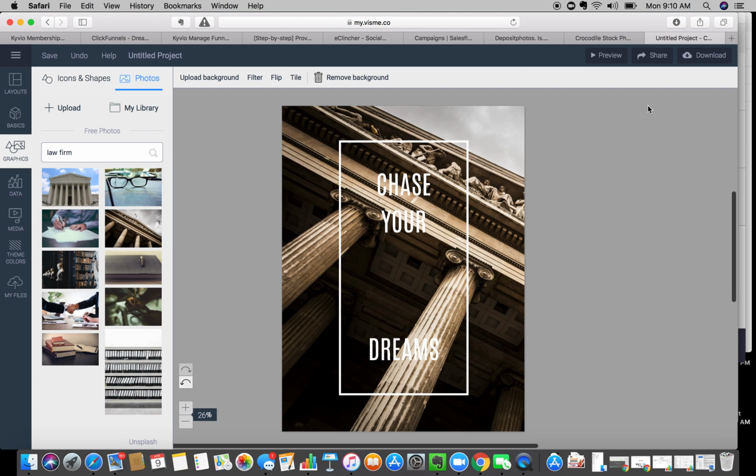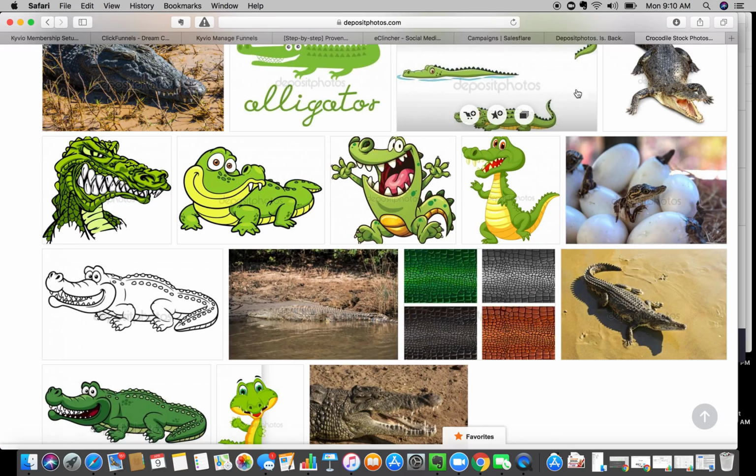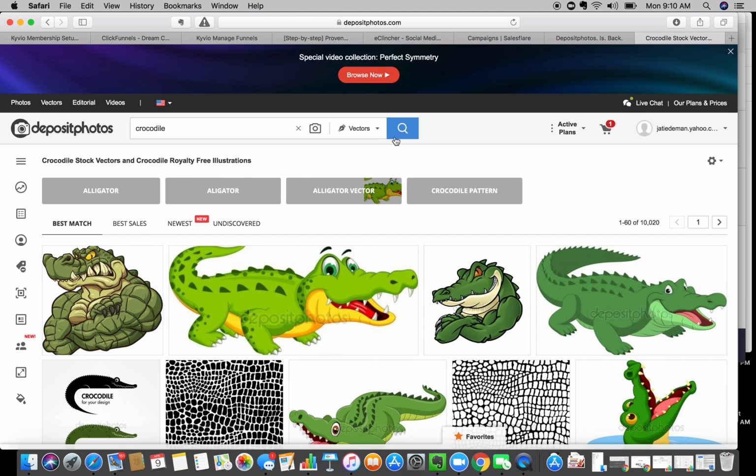So if you're doing any kind of social media posting, if you're doing any kind of blogging, if you're an agency at all, this is a really great one to use just because of the breadth of how much stuff it has. You can come in here and that's all images. We could search for just vectors.